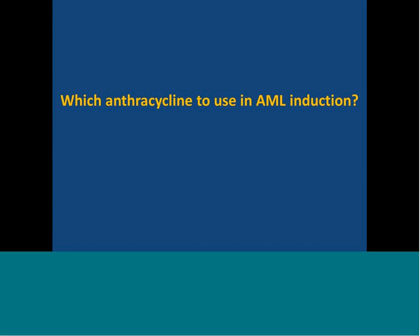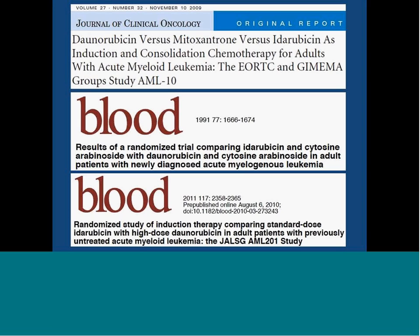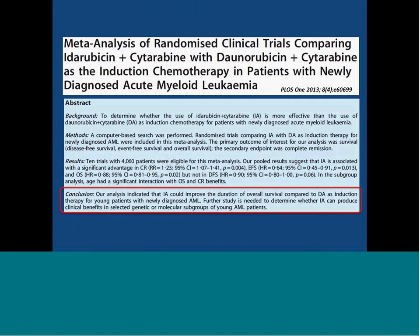I guess the question that's kind of sexy and people ask about with anthracyclines is which anthracycline do you use in AML induction? There's several articles. As all of you who rounded on 9100 know, it's really physician dependent. There's lots and lots of data on this, and that could be a lecture in itself. But what I use is that there was just an article in PLOS ONE that compared 7-3 with the same dose of Ara-C, but idarubicin versus daunorubicin.